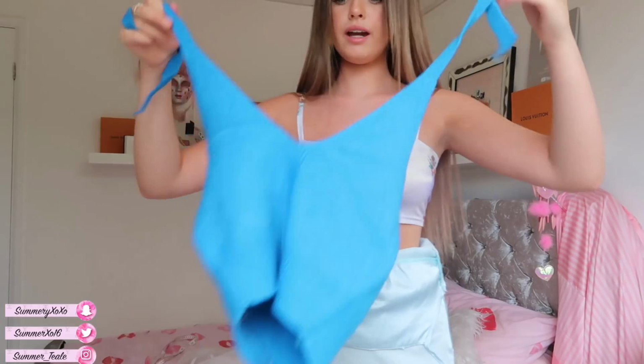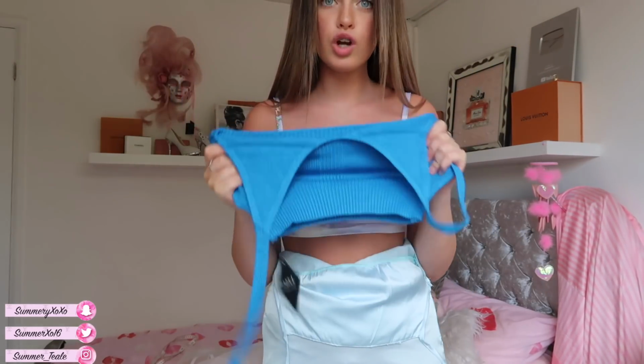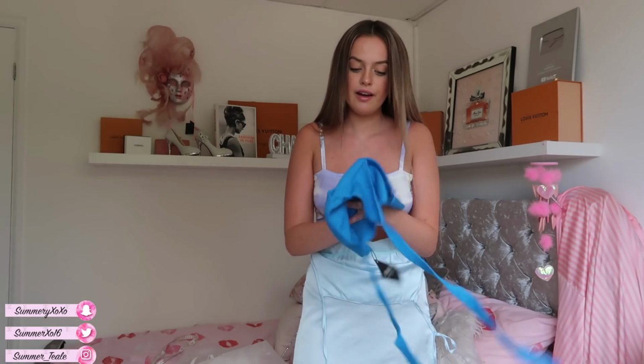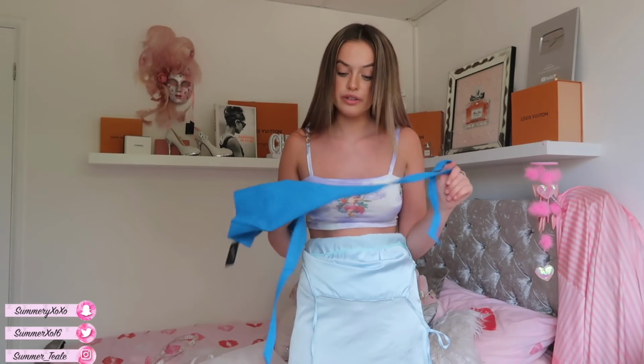I love the halter neck kind of style. This is really nice, thick knit. It's really good quality, this one. And I feel like it could be cute. I don't know though, I just don't like this blue really. But it might be nice on, and I love halter neck, so yeah, let's go try it on.